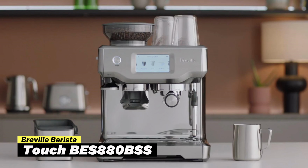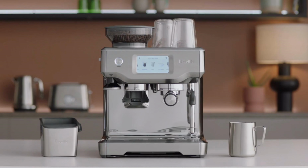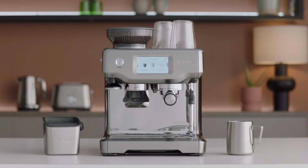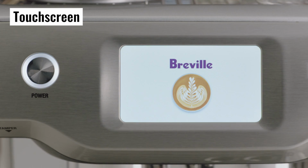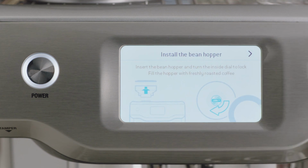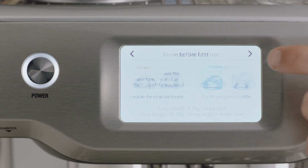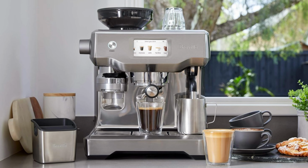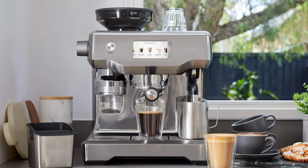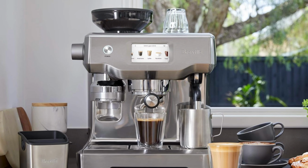The third one on our list is the Breville Barista Touch Espresso machine, which is designed to bring cafe-quality coffee into your home. With its intuitive touchscreen interface, users can easily customize their coffee preferences, adjusting coffee strength, milk texture, and temperature to suit their tastes. The onboard guidance system simplifies the brewing process, making it accessible even for beginners who want to create barista-level beverages.